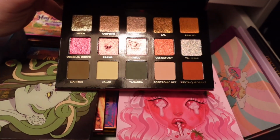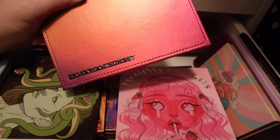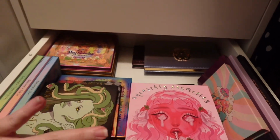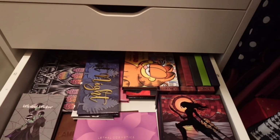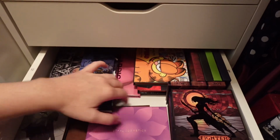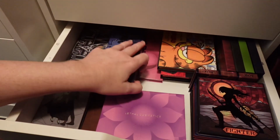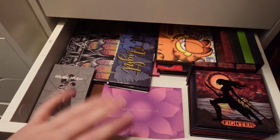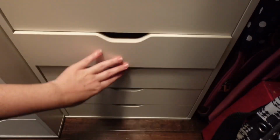The matte formula in this palette is actually pretty decent. I'm not a big fan of Adept mattes, but the ones in this one aren't bad. So we're gonna pull that one out as well. We're already up to four palettes, y'all. This drawer right here is going to be Glam Light, Fantasy Cosmetica, we've got Lethal, we've got Glaminatrix, Wicked Widow, Gourmand Girls, kind of a smattering of things in here, but I think we're gonna skip this drawer as well. Yeah, let's move on to the next one.